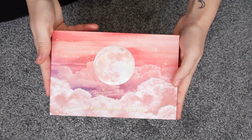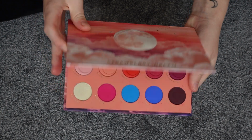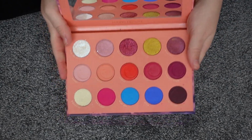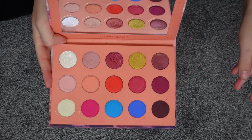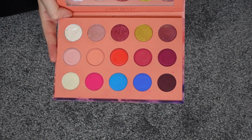Rightio, we're going to move on to Lunar Beauty next. The first palette I have is the Strawberry Dream palette. This was a gift from my friend Katie this year, and I'd been lusting after this palette for years, since it came out, much like the Natasha Denona Love palette. And it does kind of smell like strawberries, a little bit.